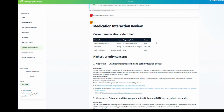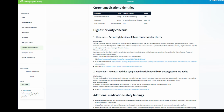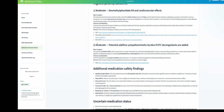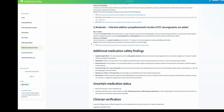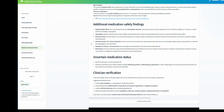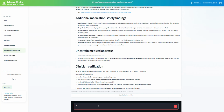Trimera identifies medications documented as current and separates them from medications described as discontinued, historical, or merely discussed. It then evaluates potential interactions, duplicate therapy, central nervous system effects, cardiac concerns, and other clinically relevant monitoring needs. The report begins with the current medications identified in the note, followed by the highest priority concerns. Continue through the additional safety findings, uncertain medication information, and clinician verification section.